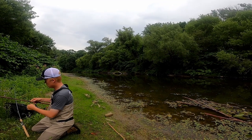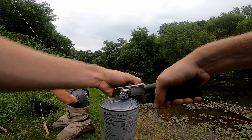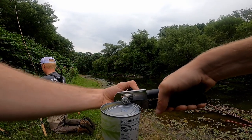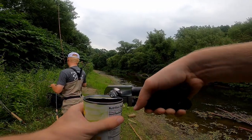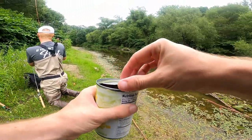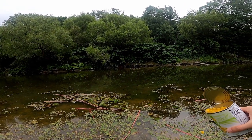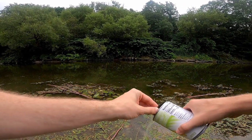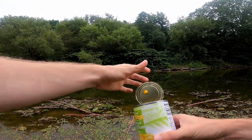Dang, bro, that's the second one we've seen jump. I don't think it was a squirrel or something that fell out of the tree, because that was pretty big. That had to be a fish. All right, Trent, you go after smallmouth. I'm gonna start baiting up these carp. I'm gonna get my fly rod going.